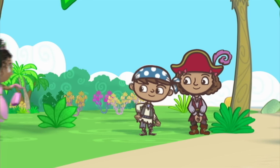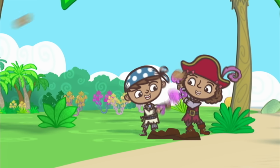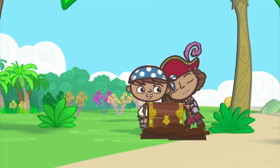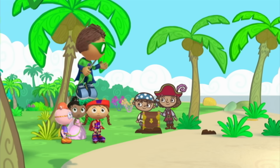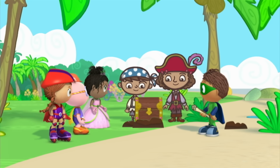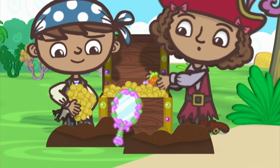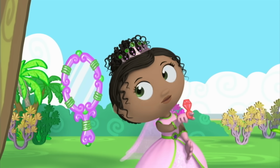Let's dig. Ha-ha! Shiver me timbers! We found the surprise! Super job, Super Readers! We got the right clue and found the surprise. The surprise is treasure! Gold, jewels, coins. Oh! I do love treasure!